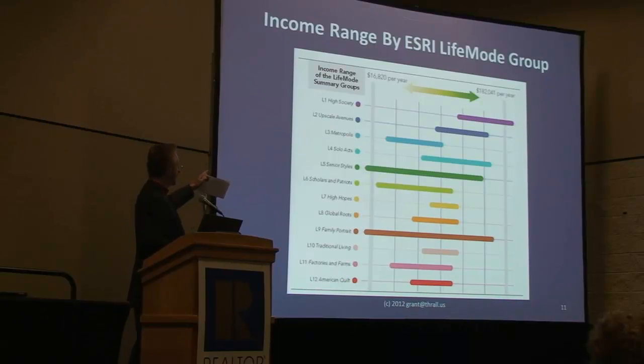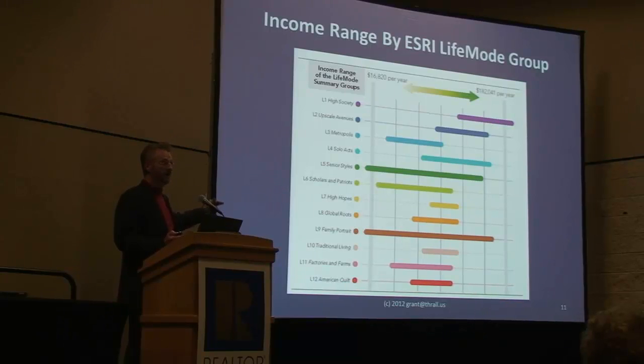So there's high society. Well, their incomes range from about $85,000 over $182,000. So we just call them L1s, but they're consumption profiles. And you'll see that family portrait, L9. Look at that income range. You'll see that they are largely involved in housing foreclosures. We know who they are. Before they take out a mortgage, we know who is in this psychographic category. That is really helpful for a bank, for a financial institution.